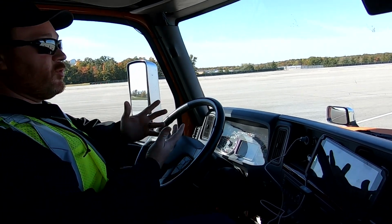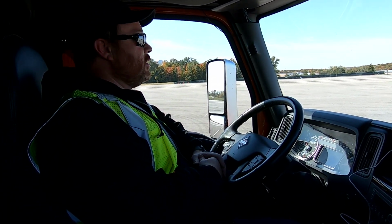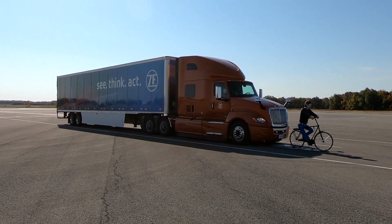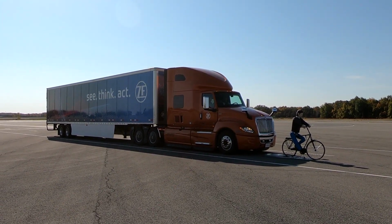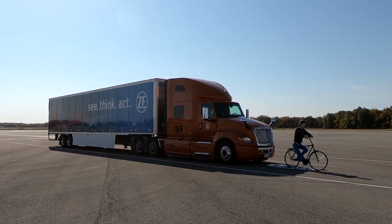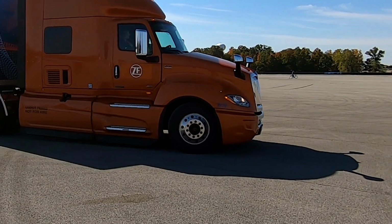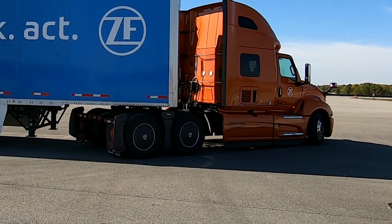So that's the vulnerable road user, and you notice that was a little bit lower level of deceleration, or a little less of a brake application. But this portion of the system is designed for urban environments where you're driving through a city and there's pedestrian traffic around. Maybe the driver's distracted trying to figure out where he's going, and the system can respond to these other objects that typically the older systems would not respond to. This tractor has the Wabco Maxxis 2.0 disc brake on it, and the trailer has drum brakes on it.